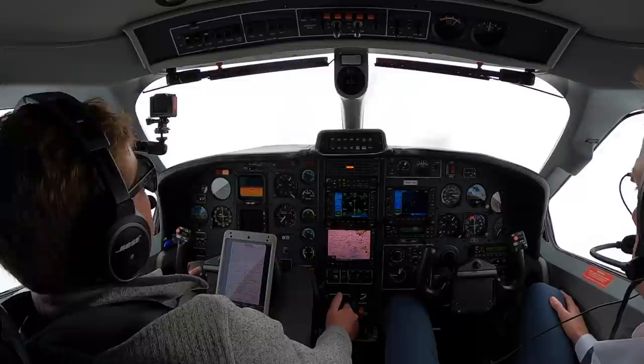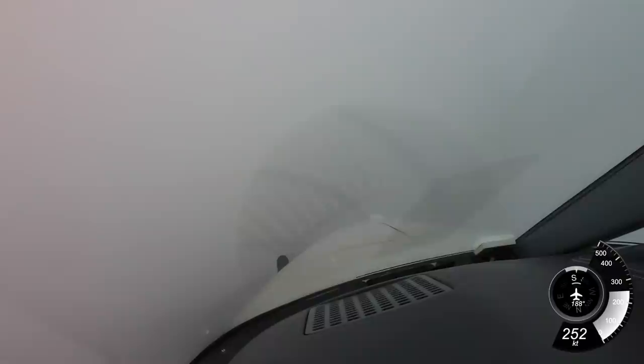TBM 1 Tango Bravo, fly heading 200 vector for runway 36, descend and maintain 4,000. 200 on the heading, and maintain 4,000, 851 Tango Bravo. We're widening out here to set up for the approach for runway 36.